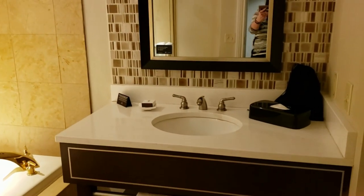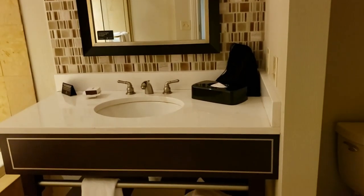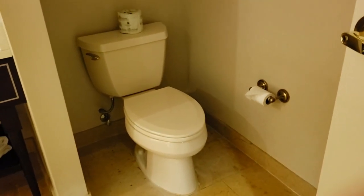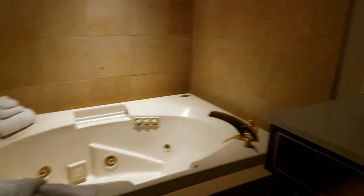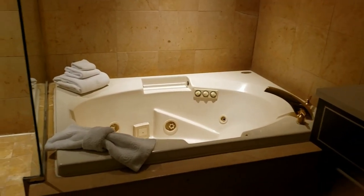So there's the tub again. There's a single sink, which isn't bad. Plenty of towels, and then the toilet here to the side. I think if I remember right, the other ones had the bathroom, the toilet with a door closed, but this one does not. Although I take the jacuzzi tub over the enclosed bathroom, especially when it's just me here.